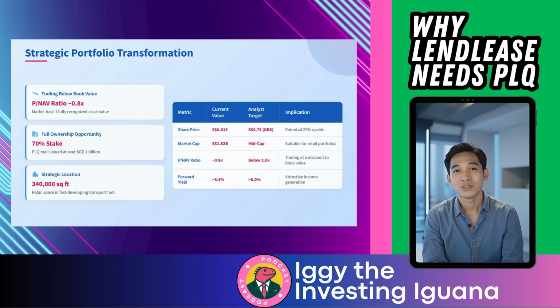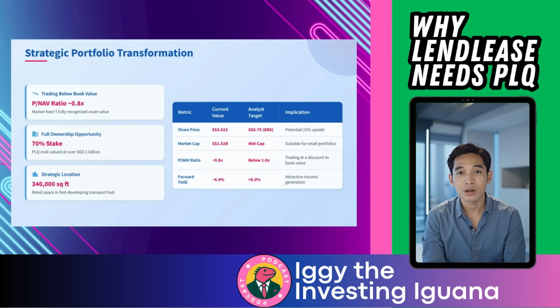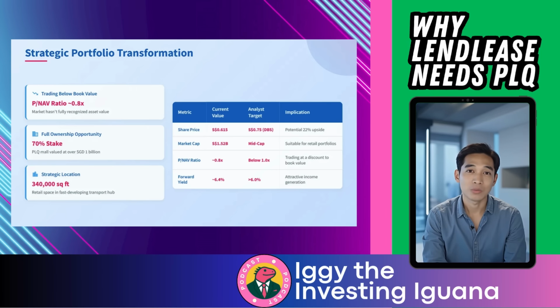And when we say PLQ is over $1 billion in asset value with about 340,000 square feet of space and a strong transport node, we're not guessing. This is exactly the kind of scale that moves the needle. Here's the part I find especially important. Full ownership gives Lendlease control: leasing strategy, tenant mix, AEIs, the whole playbook. Control is how REIT managers create value over time.